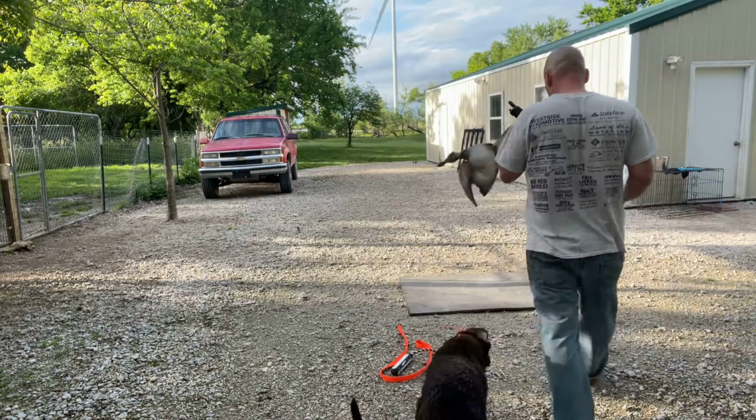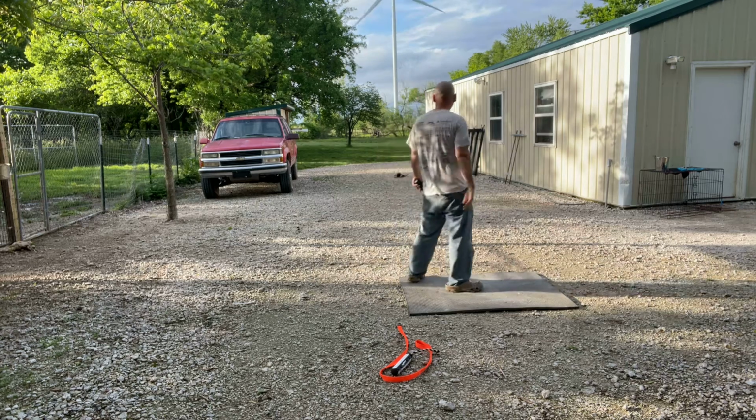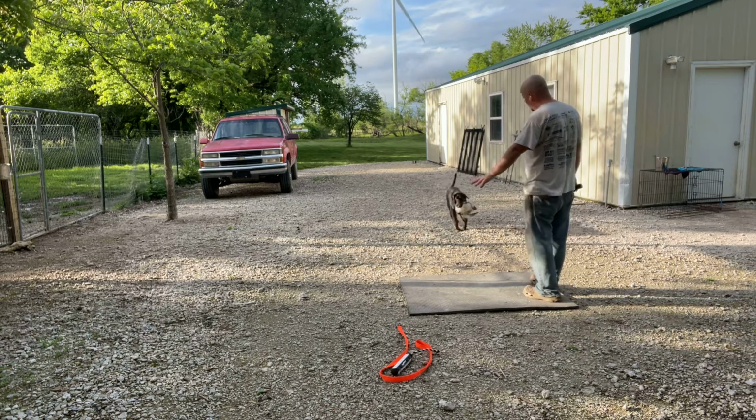All right, come on, Scoot. Hi, girl, Scooter, right here. All right, Westbrooks, here's a look at your girl doing her thing.